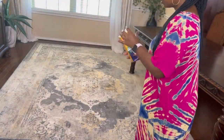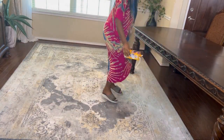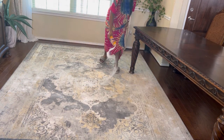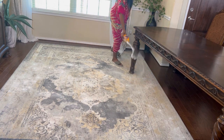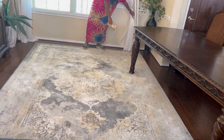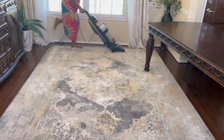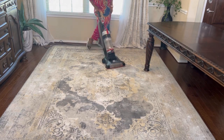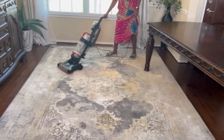For carpet cleaning, I like to use this Hammer carpet cleaning. It's like baking soda or powder. I love the smell of it, and I don't use it all the time, but it's been a while since I vacuumed my carpet in that area. We have a robot that vacuums almost every day around the house, so I really find myself not vacuuming the areas that we don't see a lot.